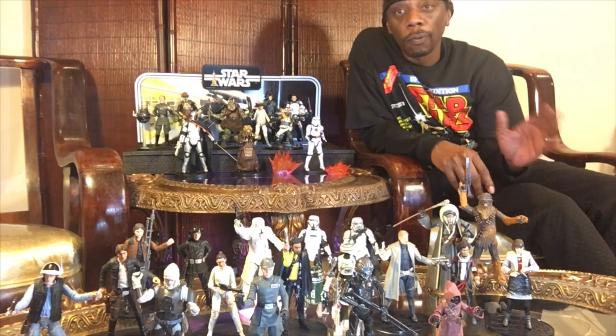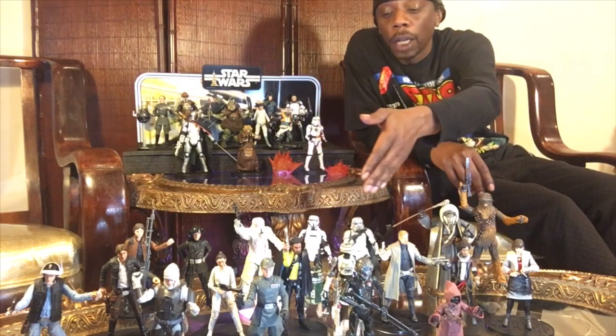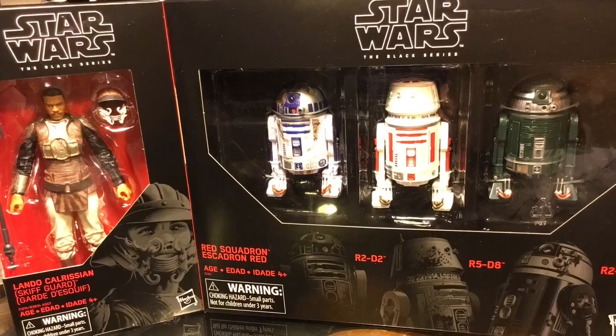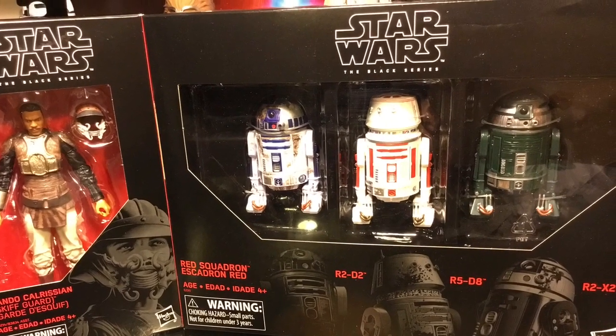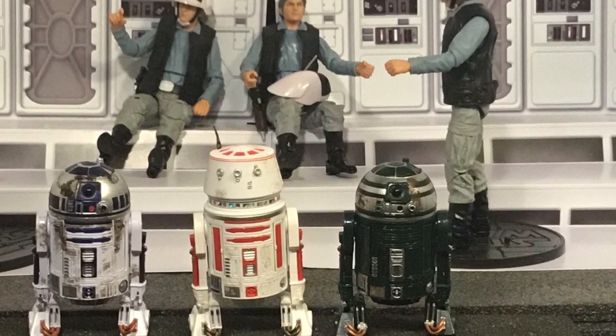And then of course, another very, very cool pack in the Black Series line was the Red Squadron droids here. Red Squadron droid Amazon exclusive pack, complete with R2-D2. Obviously, these droids all served at the Battle of Yavin.